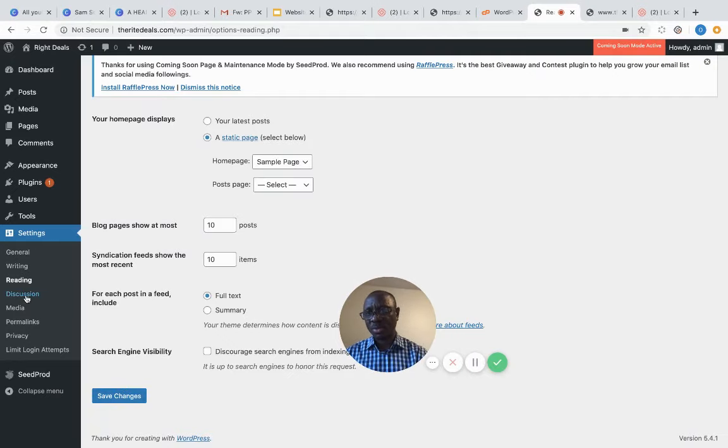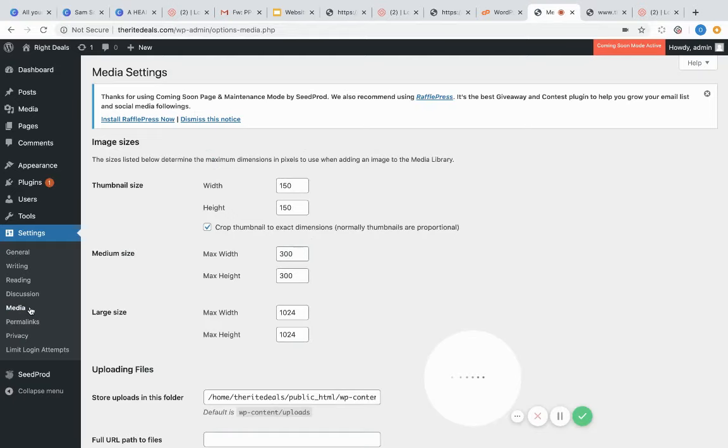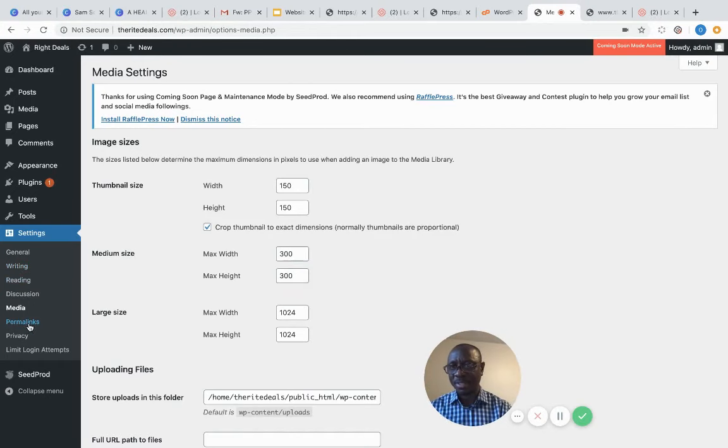So you go into here, the discussion, so you don't need much here. You can regulate how you want the customer to interact with your website. Users must register and log in before they make a comment. It's up to you. You can change anything here. The media setting is already set by default. I'll leave that. I don't want more trouble. Just leave it the way it is.